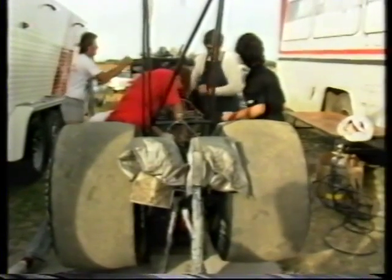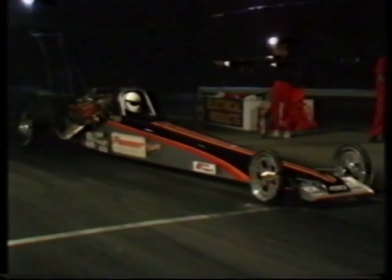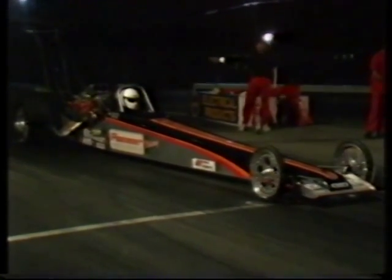It has a slow, even burn, producing that characteristic meter-tall header flame, best seen during night racing. It's all over in just 5 seconds.